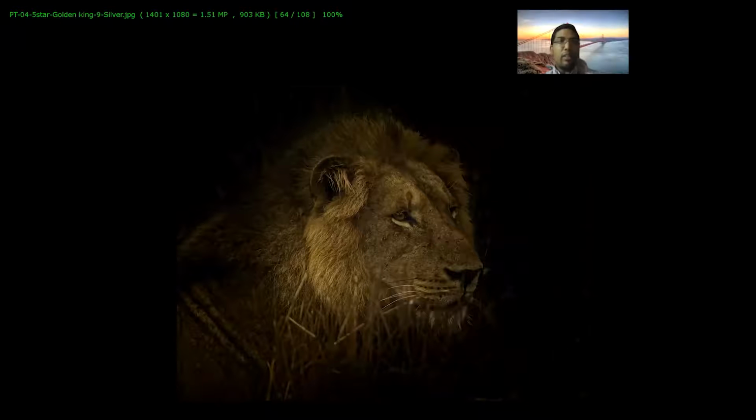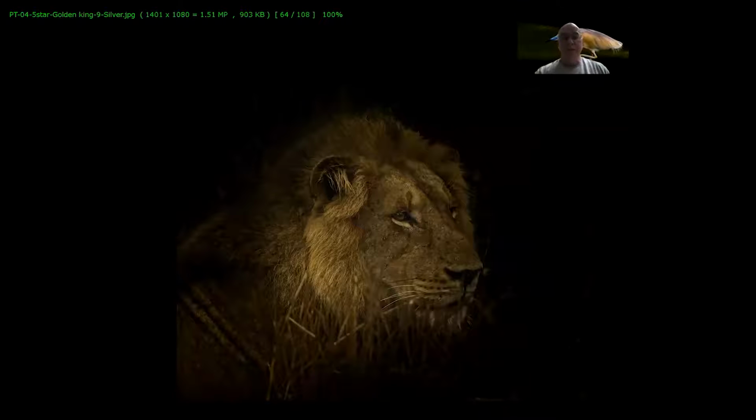5-star, Golden King, silver. Well, the subject matter is always something that's very exciting when you see this. So, why do we end up with a silver award? Unfortunately, the image is lacking definition and a defining point where the borders are. It appears like a very light border. I don't know if that's just my imagination, but it looks like there is a very, very light border there.